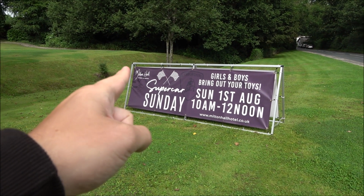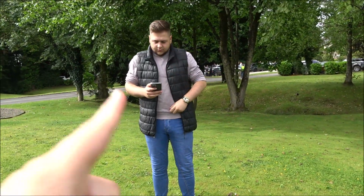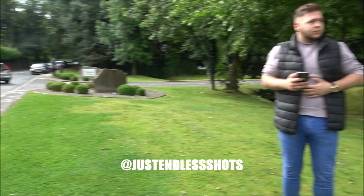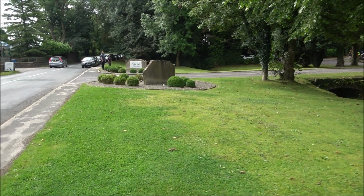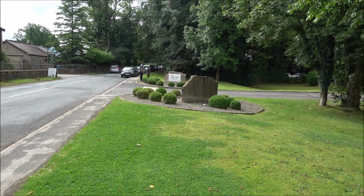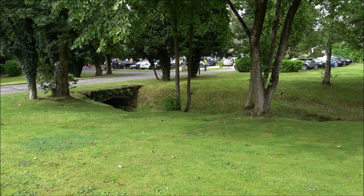I am at the Mitton Hall Supercar Sunday, as you can see in front of me, with Mr. Just Endless Shots. Not been here for a couple of years. Apparently the last one that I came to was the last one. Obviously not, because there's another one on now. The cars are over there. Let's go take a look at them.